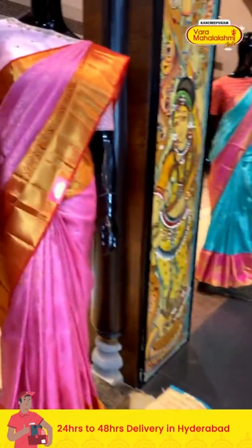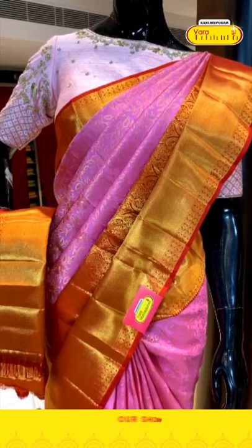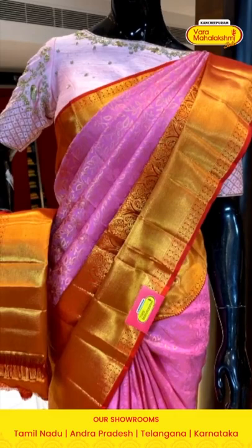On this beautiful pink and red color Kancheepattu saree, we have florals and leaf shawl all over the body in gold zari. Border has cross lines, dollars and florals in gold zari. It's a contrasting red border. Pallu has brocade work over it. And there's a contrasting blouse in red color.